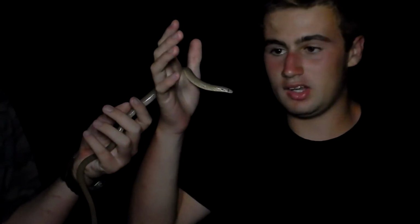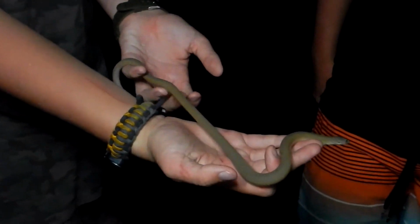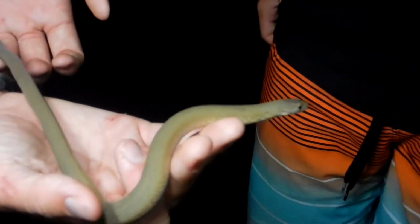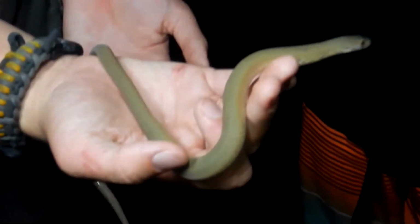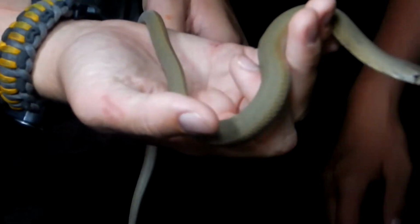Another fact about them is they lick their eyes, because they don't actually have eyelids. They lick their eye to clean it if there's dust in there. And they do get a bit bigger than this, and usually have a copper tinge on the back, especially the ones not right next to the beach. They're usually plain brown like this, which is, I guess, because we're right next to the beach now.